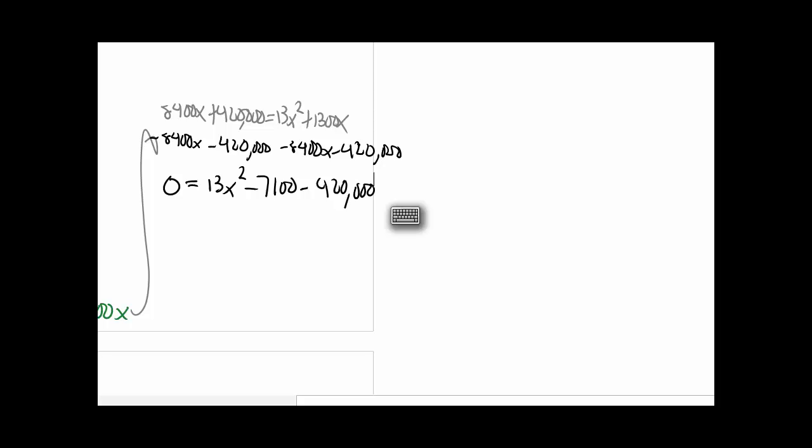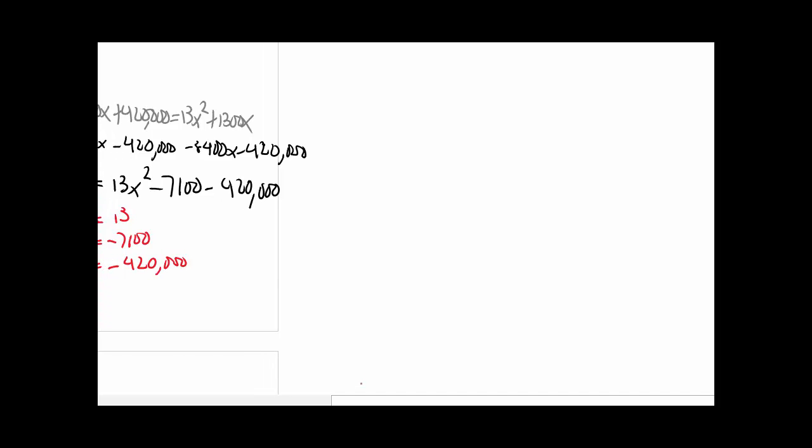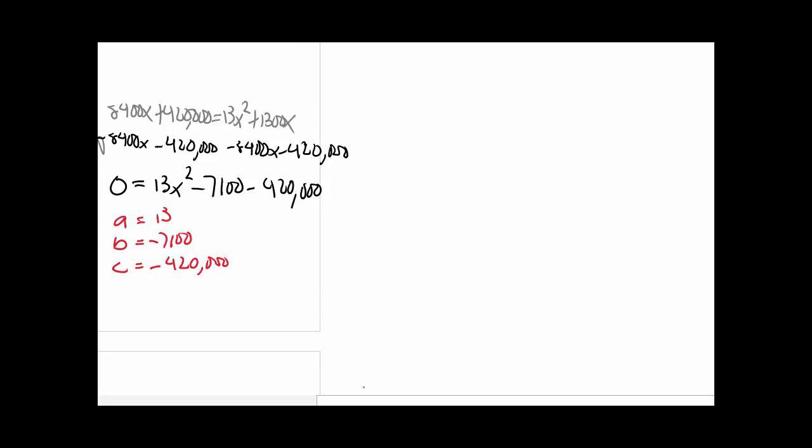All right, so since quadratic formula seems to be about the best idea we can think of, we're just going to identify our components. So a would be 13, b would be negative 7,100, and c would be, yes, negative 420,000. So in setting up our formula then, I just want to make sure those numbers are not on screen yet. Okay. So it's x equals negative b. So negative negative 7,100. Wow, I just keep adding zeros.